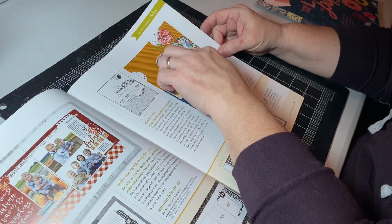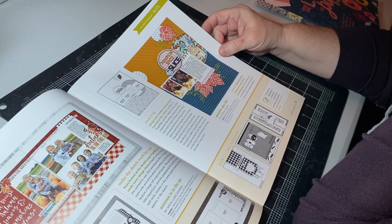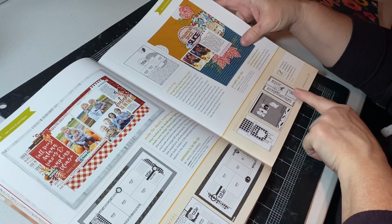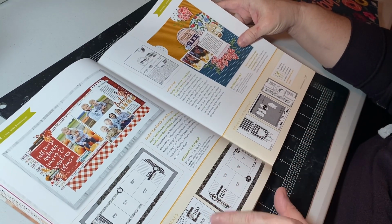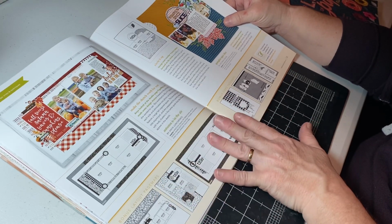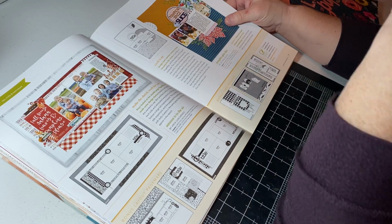Here they use the floss again around the circles, which is kind of cool. So that's an element that I could use. And then they have some sketches as well, if you're the type of scrapbooker that likes to use sketches. I don't ever go by sketches because I like to create my own thing.